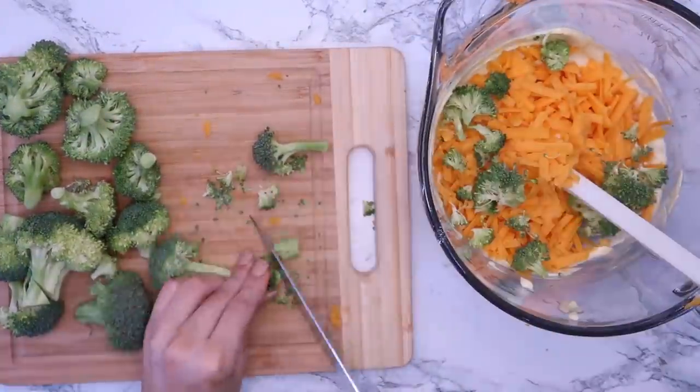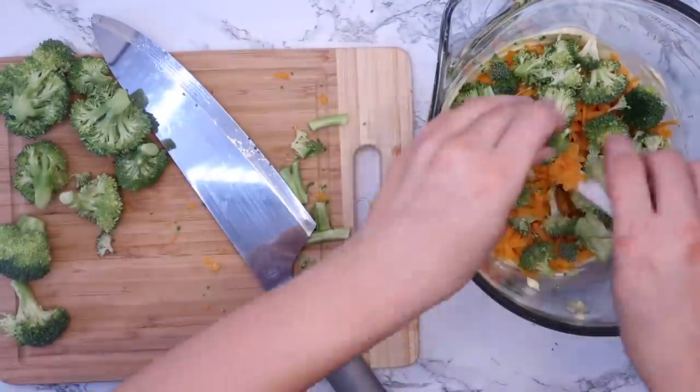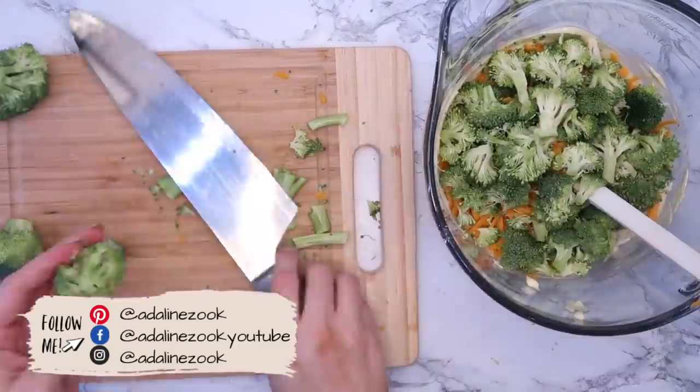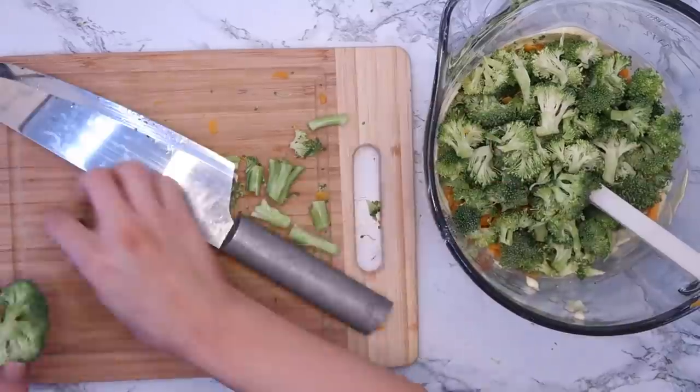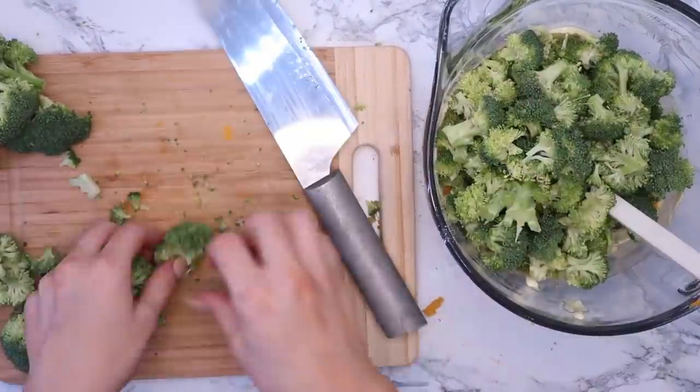And then you could tweak around some of the amounts of this, but this day I used about 1 pound of broccoli florets. And a little trick with the broccoli is it actually makes less of a mess if you pull apart the florets with your hands instead of chopping them.